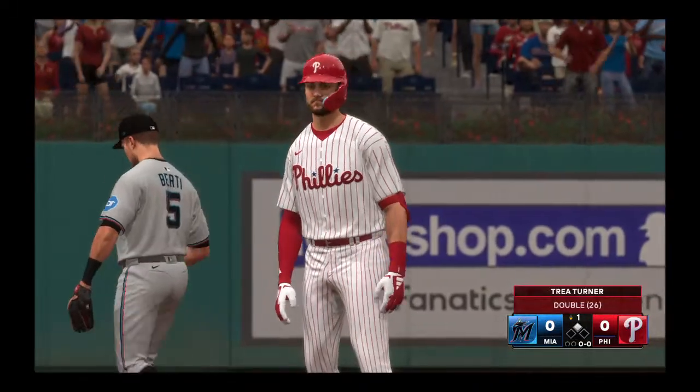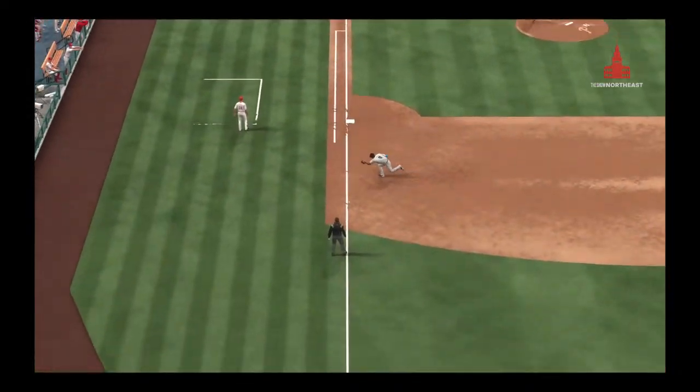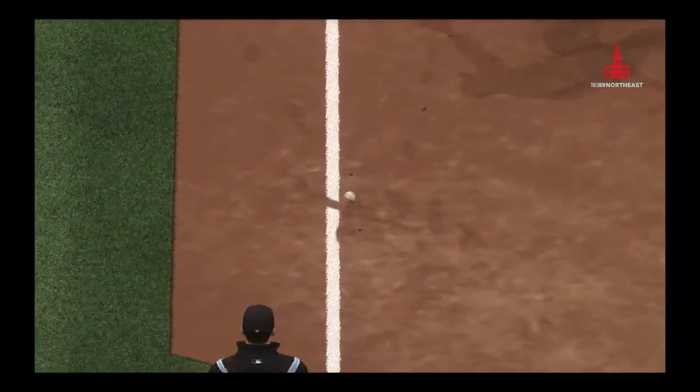Everything came together for him. Nice job going the opposite way with it, letting the ball travel and not allowing the barrel to hook around the ball. It's so frustrating when you see a good pitch and your hands roll over. It was on the outside part of the plate, and he approached it perfectly.